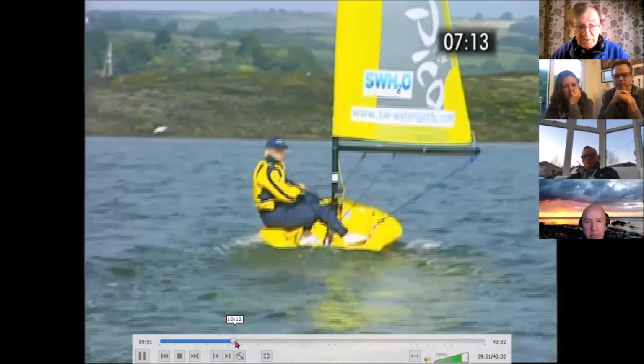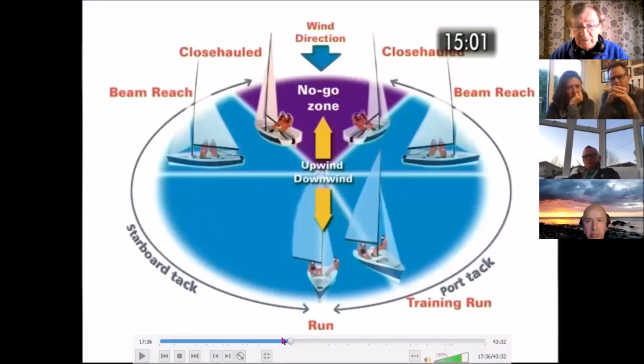So I just move forward to where she goes from a close hauled to a close hauled. In other words, sailing into the wind. This looks scary. Now she's doing another tack for us here.